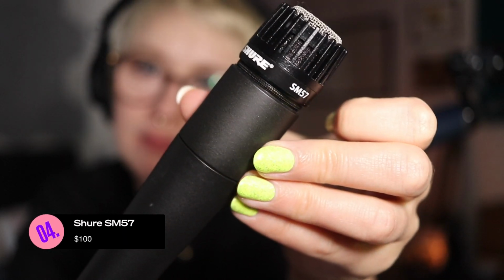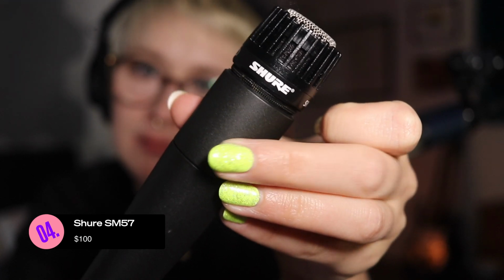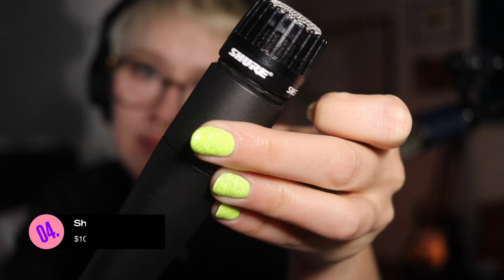The SM57 is usually known as an instrument mic, but it can also create incredible vocals. It comes in at about $100. This mic sounds incredible on guitar amps and also drum kits, but it's fantastic for loud singers, rappers, and podcasters as well. Legends such as Erykah Badu, Madonna, and David Bowie have all been known to use the SM57 on voice. Another fun fact, every US president since Lyndon B. Johnson has delivered speeches on an SM57. Here's what the SM57 sounds like recorded.